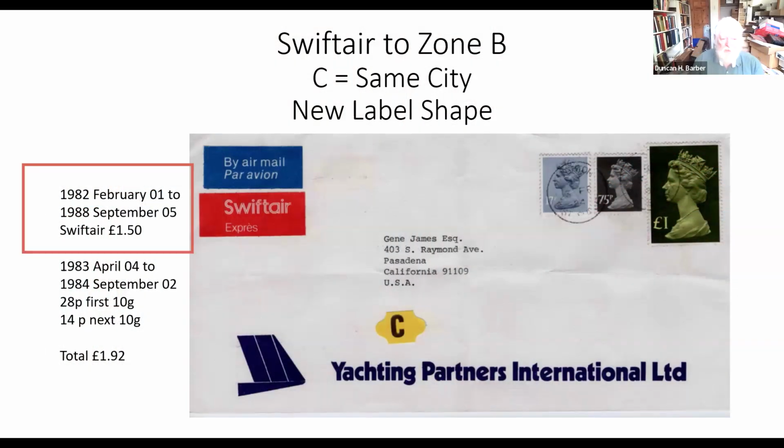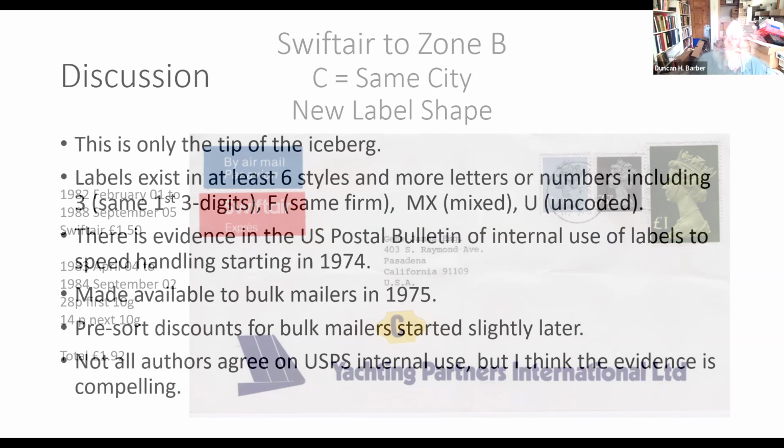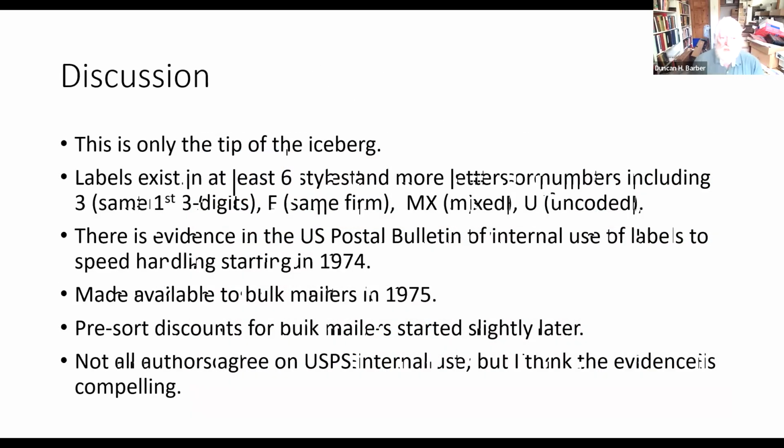150 Swift Air, 28 pence for the first 10 grams, 14 pence for the next 10 grams, £1.92 postage. Swift Air to the US. Swift Air isn't seen all that often. And what we do see, especially in Canada, is usually from one address where there's a huge hoard of it. So getting some to a different address is less usual, shall we say. So this is only the tip of the iceberg.